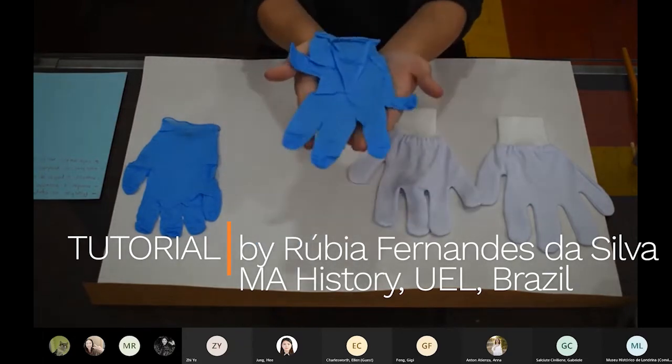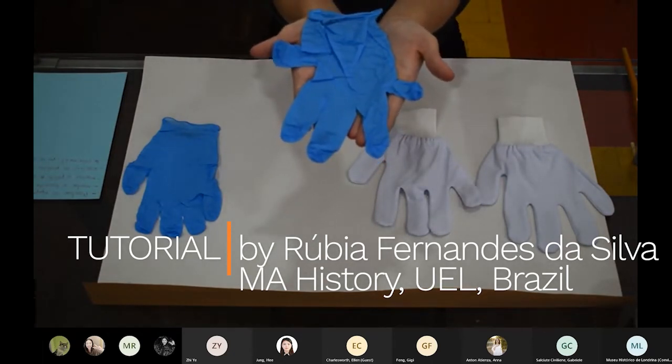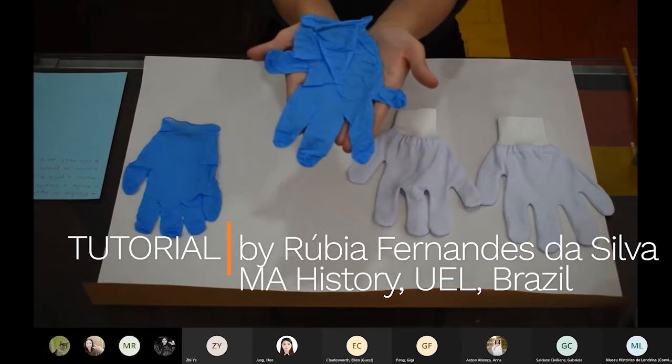The second material is the blue rubber glove, and it's not recommended when cleaning the photographs because, unlike the cotton ones, it can harm the photograph, but it can be used to manage other conservation materials.